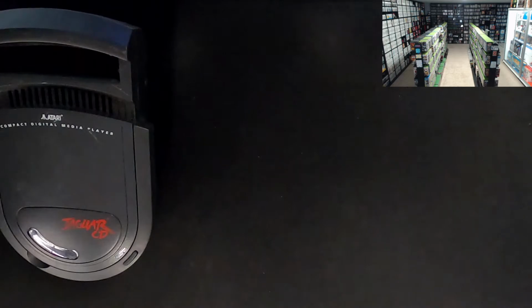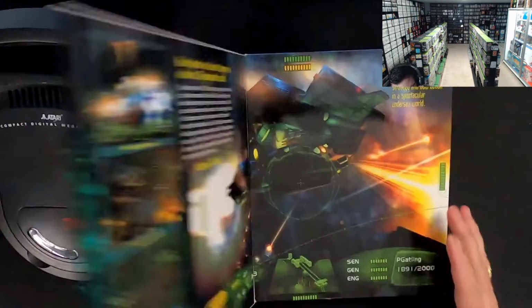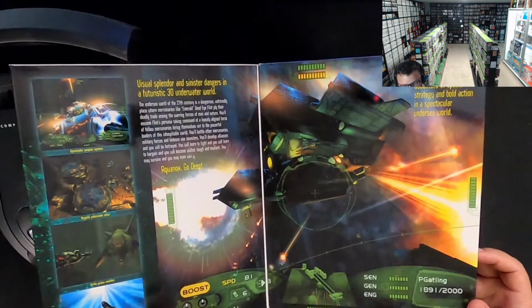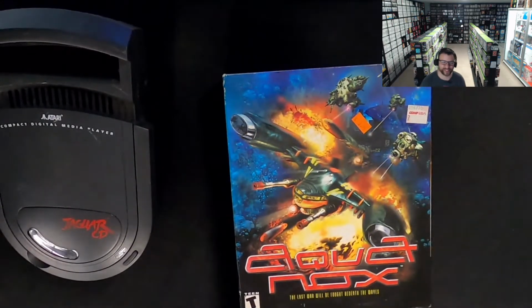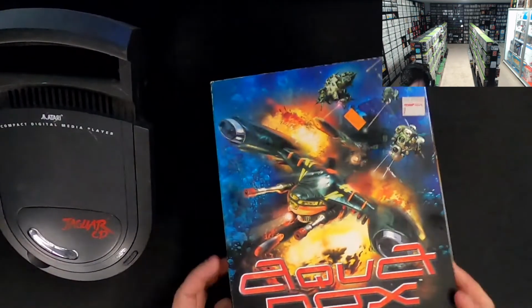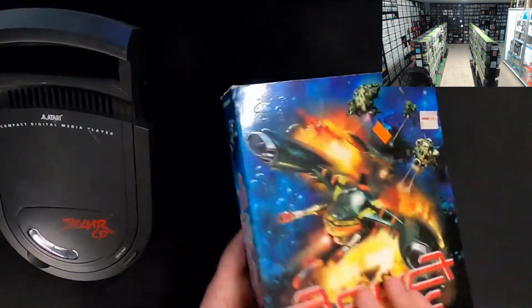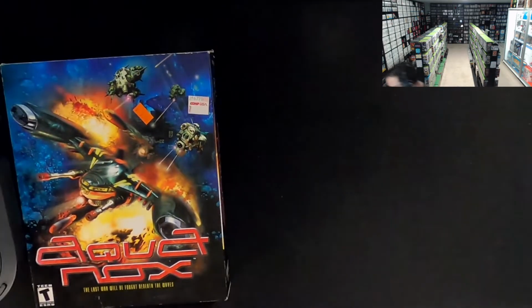He had a couple of big box PC games. I only picked up one. I'm starting to run out of room on my PC shelf. It's Aquanox. I love these big box games. I don't know, there's something special about them. And I don't mean to sound like an old person, but they don't make them like they used to. Oh, man, that's so awful. But yeah, got a copy of Aquanox for the PC.